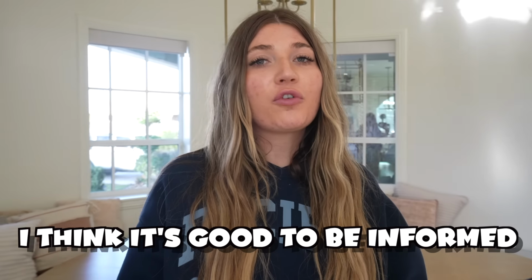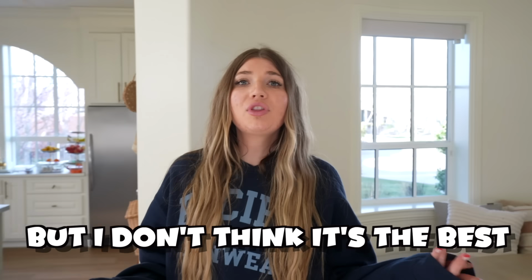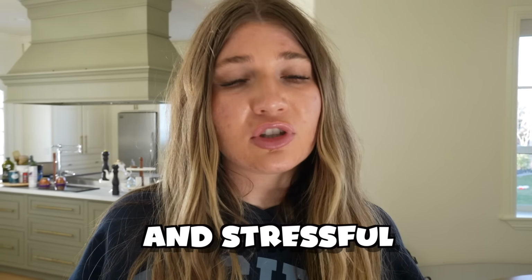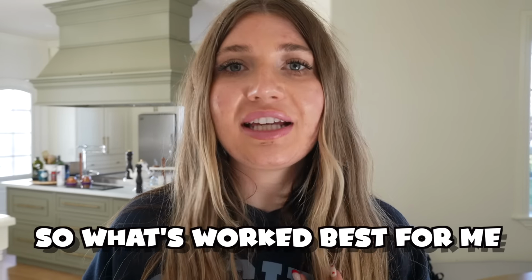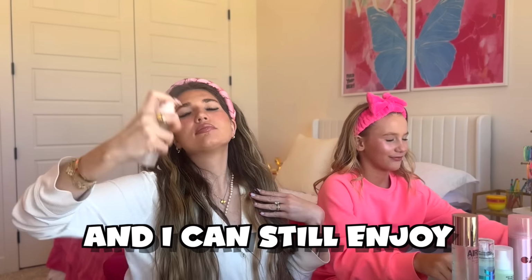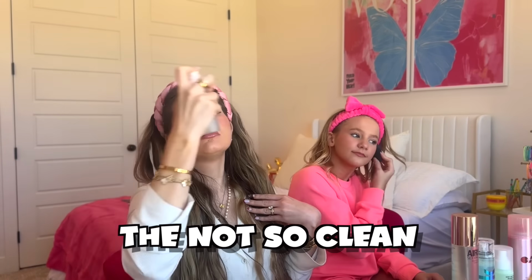I think it's good to be informed on what ingredients I'm using, but I don't think it's the best to change everything at once. It can be pretty overwhelming and stressful if you do it that way. So what's worked best for me is making little swaps here and there on products that have cleaner ingredients. And I can still enjoy the not so clean products sometimes.